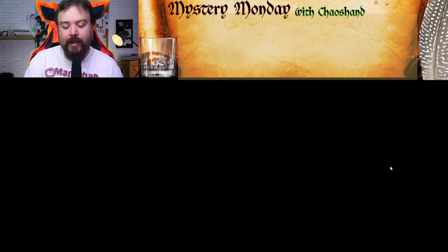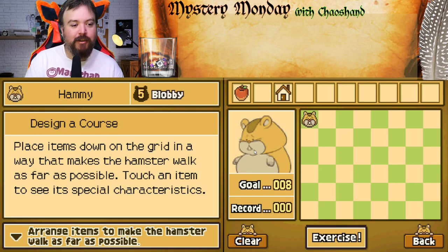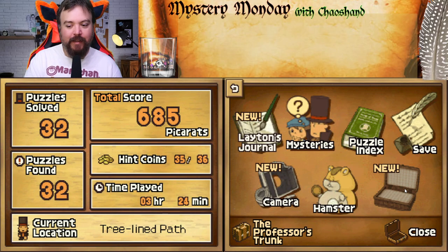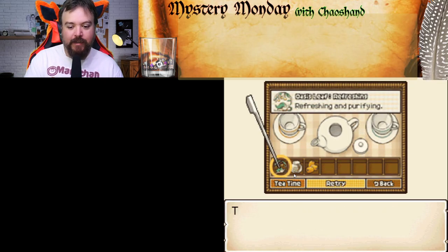Okay. We gotta get him to peak physical condition. Look at him, he's so chonky! The goal is 8. Oh no, wait, we can't do 8 yet. We can only do 6. Frick. Sorry, Hammy. We'll have to worry about that later. But what we can do is make some tea.